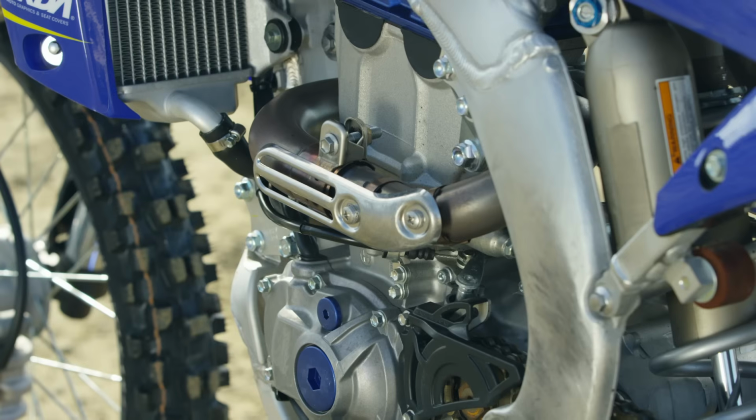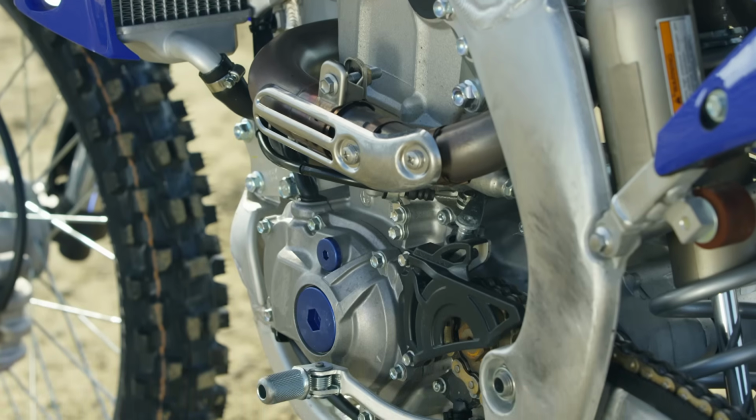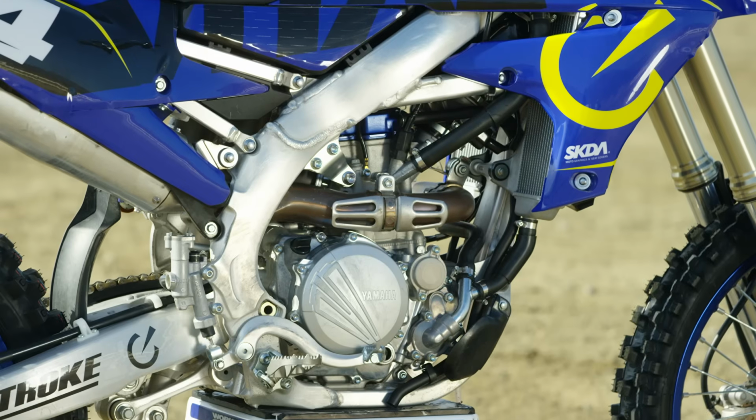Yeah, and there's a lot of factors that go into both. Early on, I was always liking the 2-strokes better because the 4-strokes blew up a lot. We're way past that. These things are bulletproof now. Probably less maintenance on a 4-stroke than a 2-stroke. So it really comes down to what kind of riding you are doing.